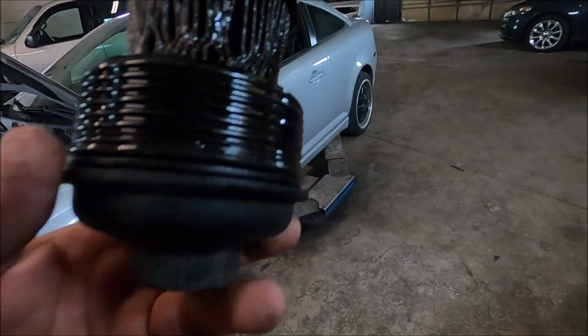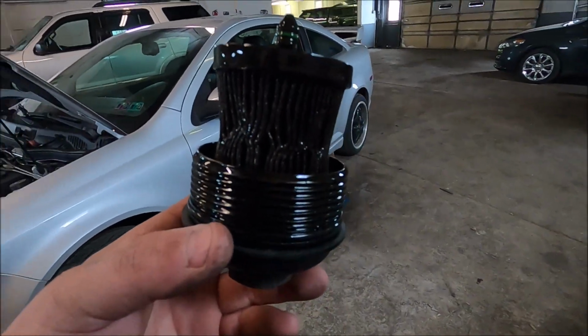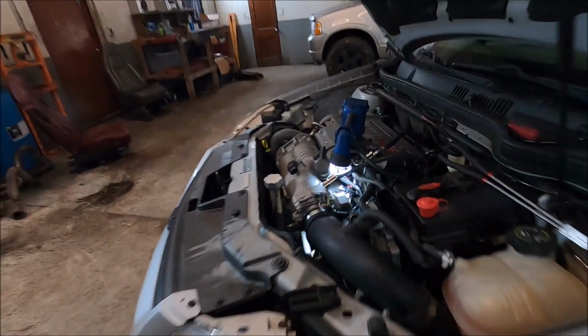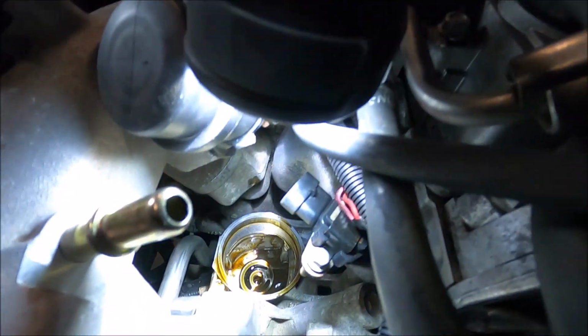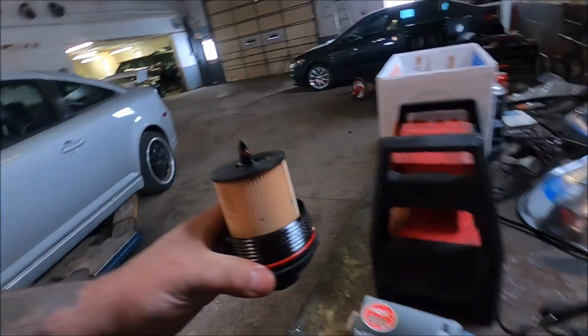So we're gonna go ahead and replace the O-ring right here with the new O-ring, and then pop this filter in and hopefully be able to get it in. It's kind of a bitch to get out, but it's tight. It's a tight little setup.